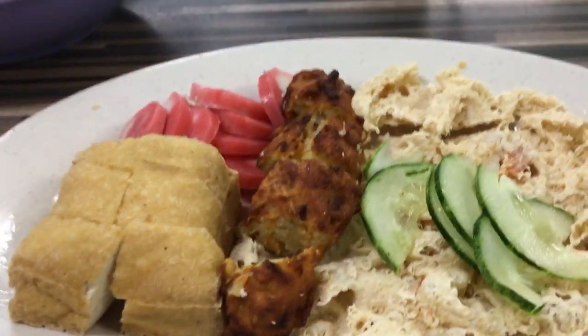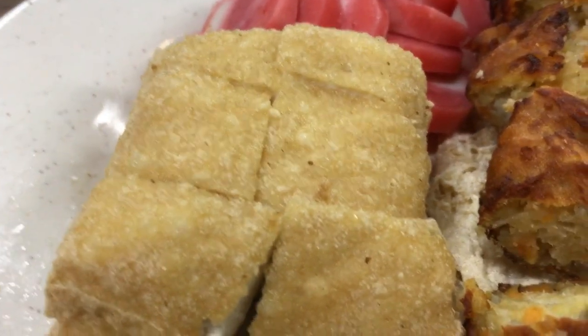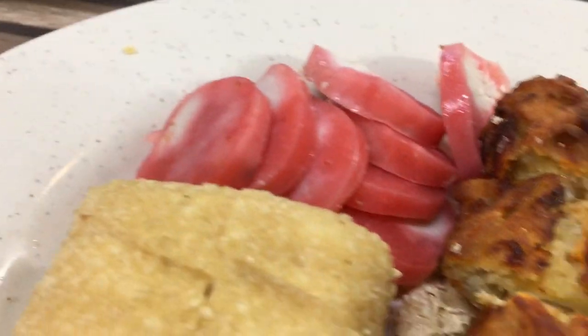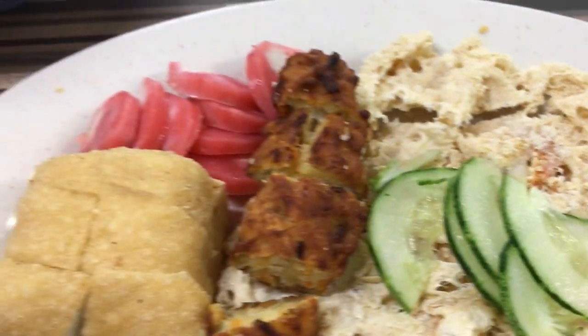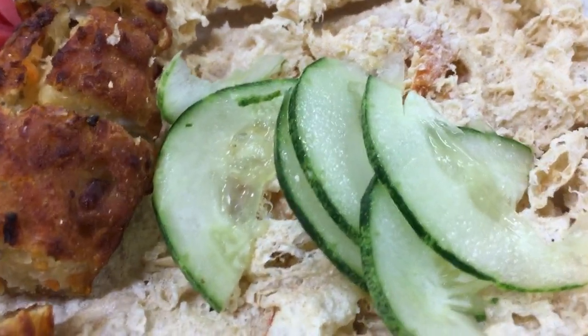Okay, our ngoh hiang has arrived. Very simple dish with fried tofu. This is a sausage, pink sausage, I don't know what it is. And we have a vegetarian ngoh hiang and some fried prawn crackers. These are all our favorite. And cucumber. And of course, it is free cucumber.